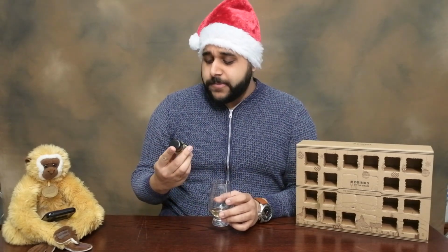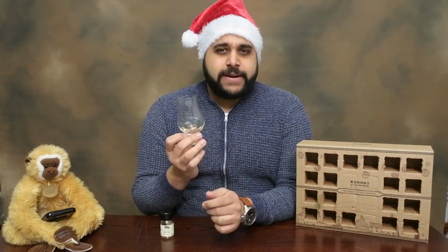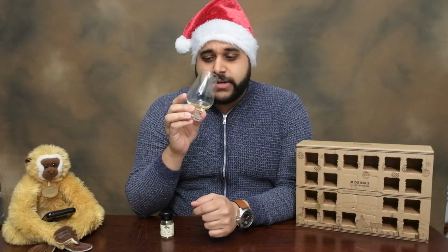This is 46%. And it's called Northland Single Malt. It's going to be interesting to find out a little bit about this one. I've not actually tried this, so here goes.